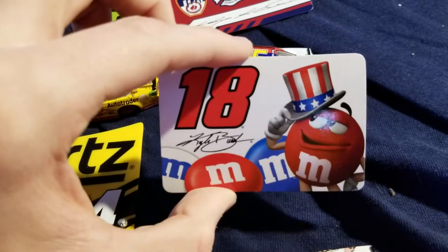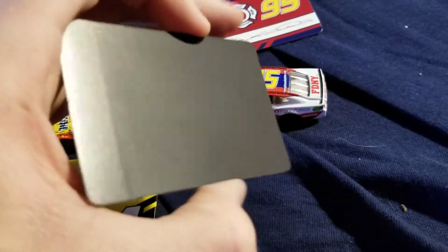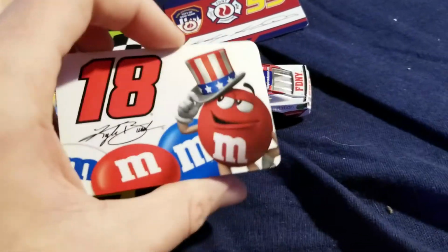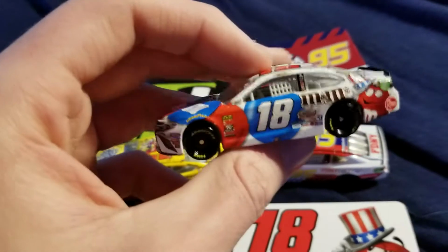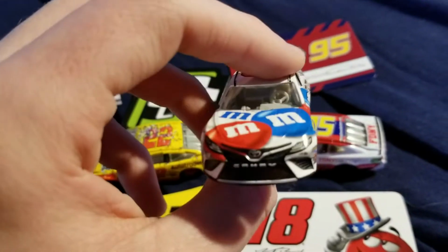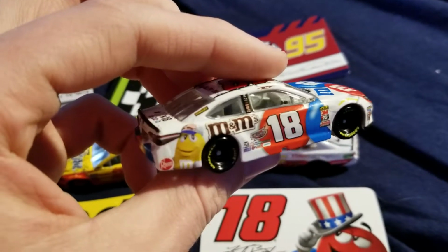We have Kyle Busch's Memorial Day. I'm going to say Memorial Day because I think that's what it is. Coke 600 paint scheme. Red, white, and blue. M&Ms right here. And yeah, it's close and similar to what he's had in the past Memorial Days.